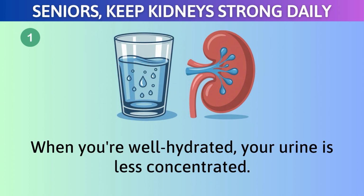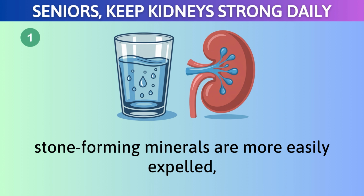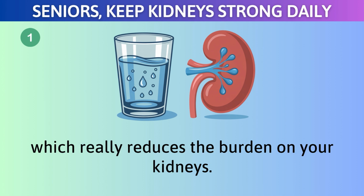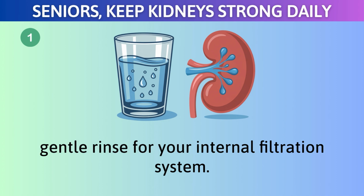When you're well hydrated, your urine is less concentrated. This means that toxins and those potential kidney stone-forming minerals are more easily expelled, which really reduces the burden on your kidneys. You can think of it as providing a constant, gentle rinse for your internal filtration system.